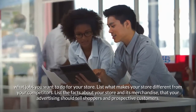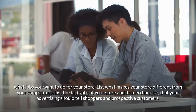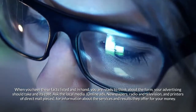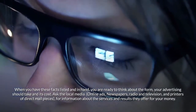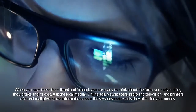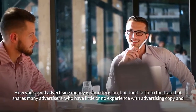List what makes your store different from your competitors. List the facts about your store and its merchandise that your advertising should tell shoppers and prospective customers. When you have these facts listed and in hand, you are ready to think about the form your advertising should take and its cost. Ask the local media: online ads, newspapers, radio and television, and printers of direct mail pieces, for information about the services and results they offer for your money.